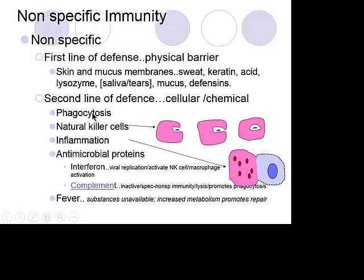In the second line of defense, we have cells which are capable of phagocytosis. So can you tell me some of the cells you know which are capable of phagocytosis? Macrophages, yes.